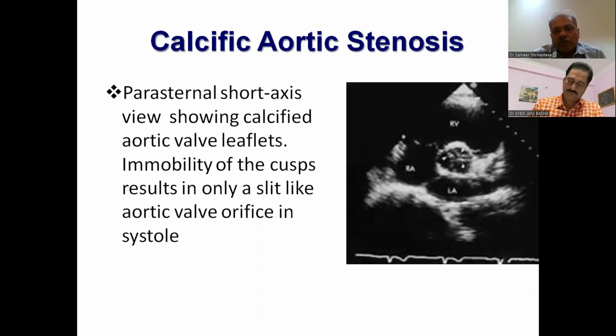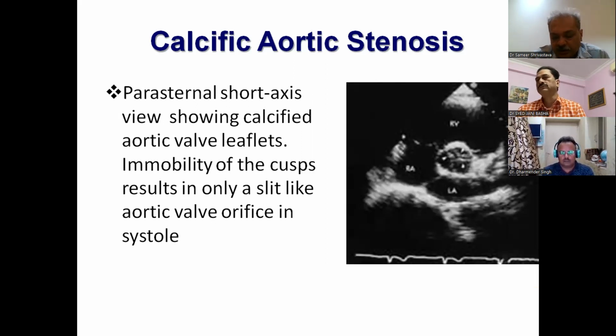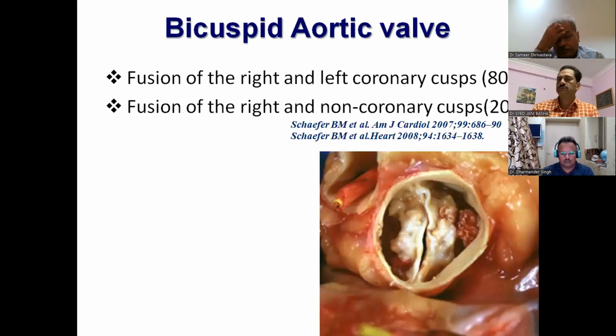Now, the moment you go into the parasternal long axis, you twist your transducer by 90 degrees, go into the short axis, and then you start identifying calcified aortic valves, immobility of cusps. This may look only slit-like, but the valve orifice in systole will be stellate. That means it will be opening like a tricommissure, the Mercedes-Benz sign.